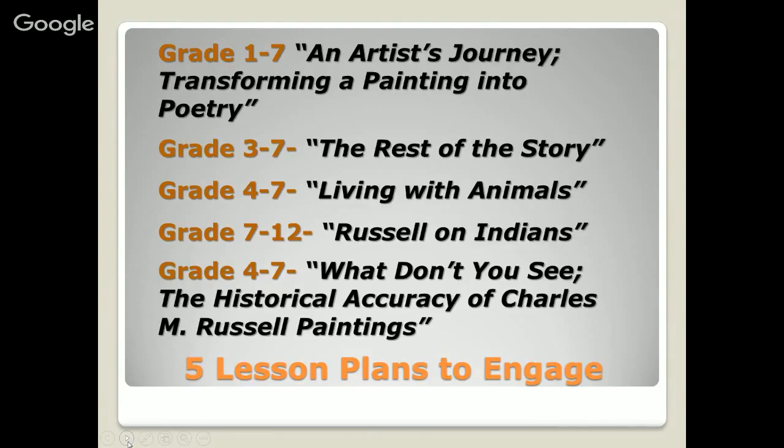And the historical accuracy of Charles M. Russell paintings. We're always looking at paintings and we look at them and say, oh, I see this, I see that, I see that. But we never look at them and say, oh, I didn't see this. So we're trying to get outside the box here a little bit and have the kids look at it and say, well, maybe he should have done this, or maybe he shouldn't have done this, so that they're providing their own view and perspective of the painting, and maybe thinking like a historian, exactly, and thinking like an artist at the same time. Yeah.